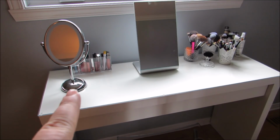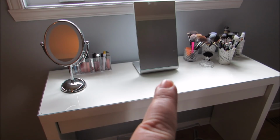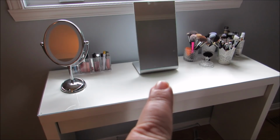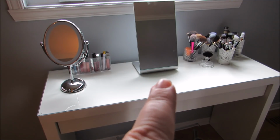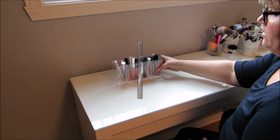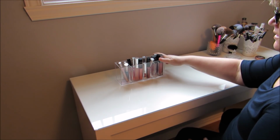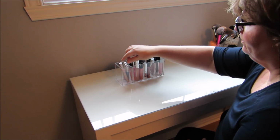The thing that I like about this mirror though is that it does light up and the other side has amplified magnification. The large mirror in the center, you probably saw that if you would have watched my IKEA haul. That is from IKEA and that just stays always on the vanity, but I'm going to move it for the purpose of today's video. So we're going to start with my lip gloss collection, and I always leave that on top of my vanity because I love to wear lip gloss. And I'm just going to quickly take you through them.